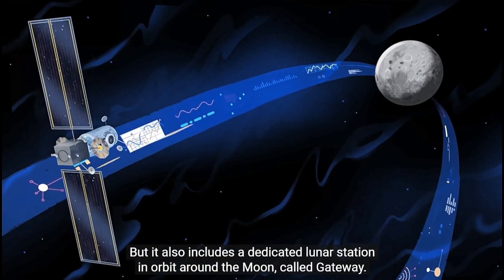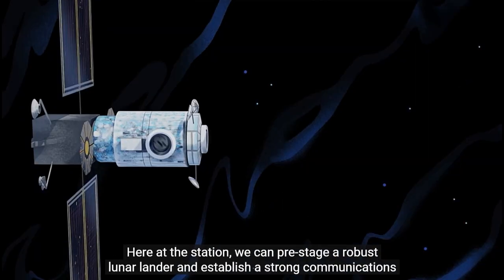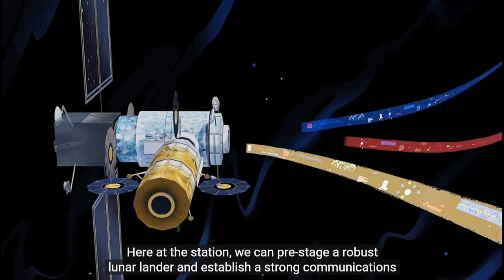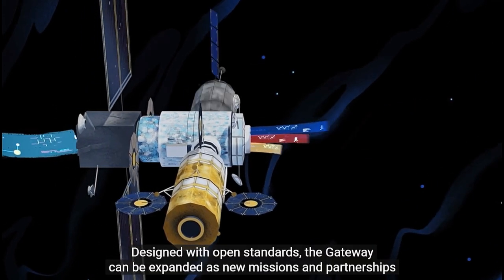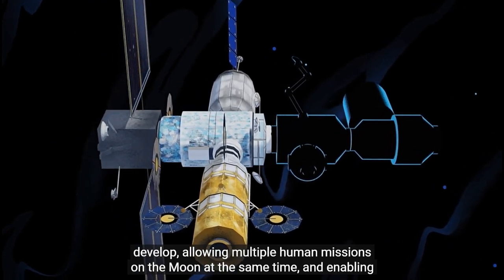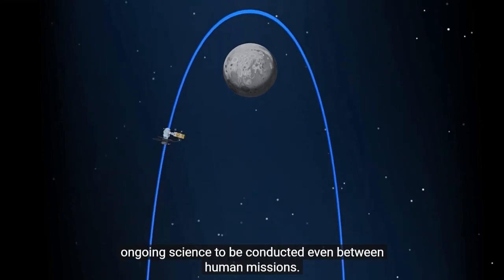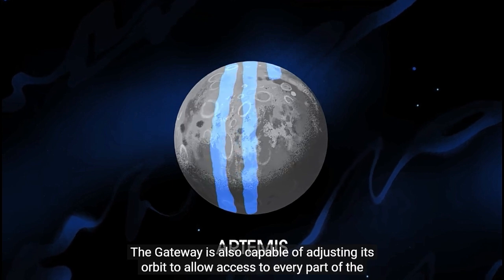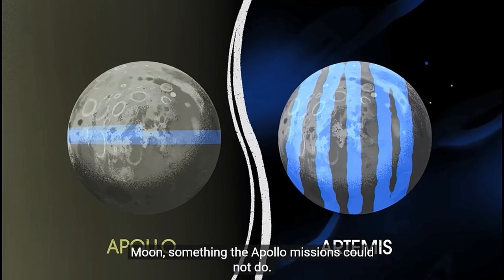But it also includes a dedicated lunar station in orbit around the moon called Gateway. Here at this station, we can pre-stage a robust lunar lander and establish a strong communications relay. Designed with open standards, the Gateway can be expanded as new missions and partnerships develop, allowing multiple human missions on the moon at the same time and enabling ongoing science to be conducted even between human missions. The Gateway is also capable of adjusting its orbit to allow access to every part of the moon, something the Apollo missions could not do.